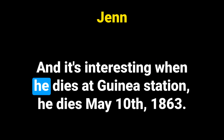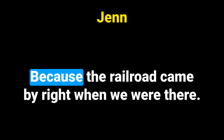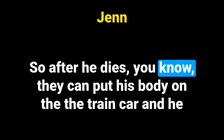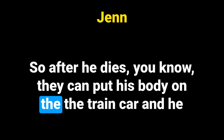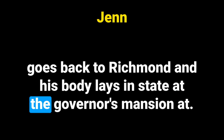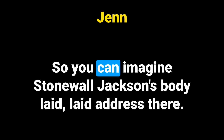And it's interesting, where he dies at Guinea Station, he dies May 10th, 1863. It's right on a railroad line. Yep. Because the railroad came by right when we were there. So after he dies, they can put his body on the train car, and he goes back to Richmond. And his body lays in state at the governor's mansion, at Jefferson Davis's house. Yeah, which we have a video on. We've been there, so you can imagine Stonewall Jackson's body laid at rest there.